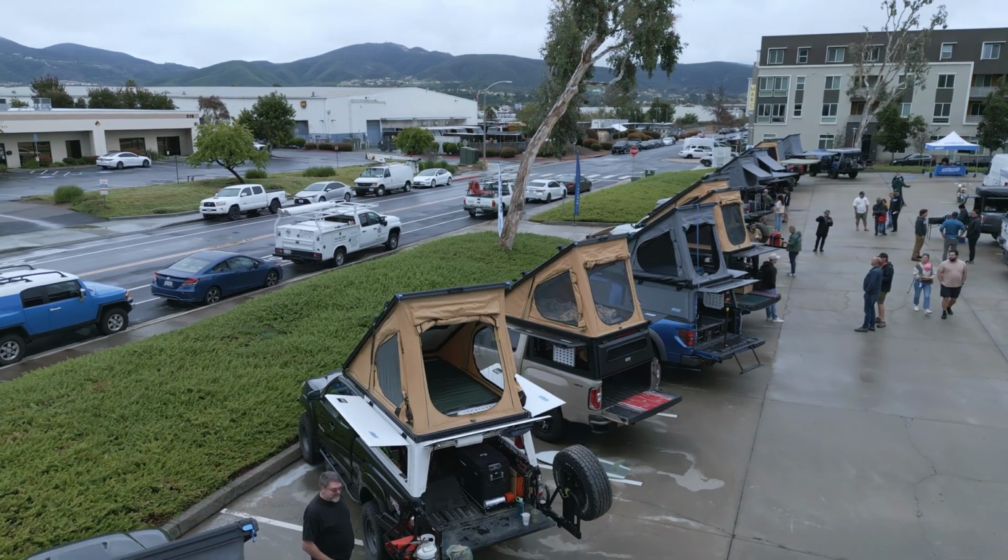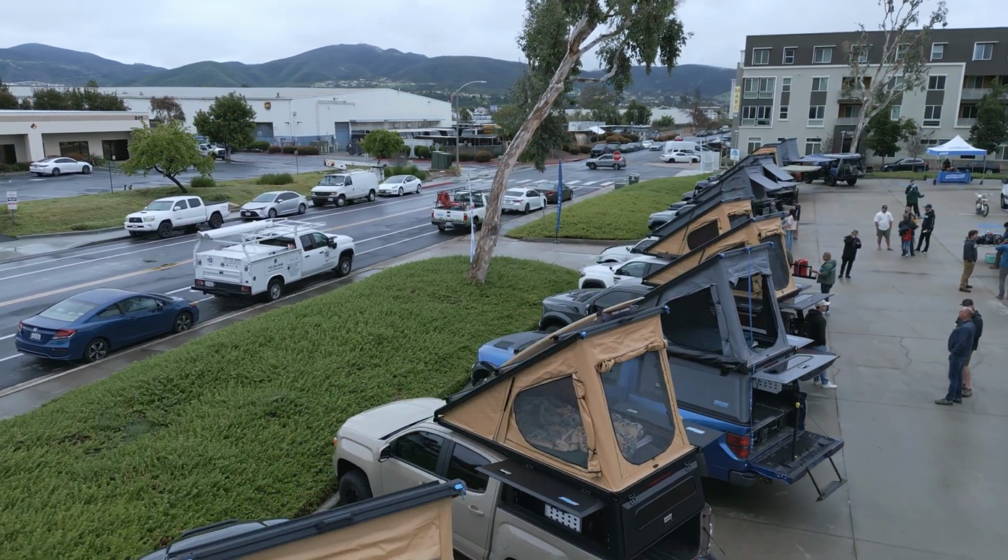What do you think? This is awesome. Yeah, we're super psyched to be here. It's super fun to see all the campers lined up and hang out with customers. Yeah, so we're really excited to have the partnership.